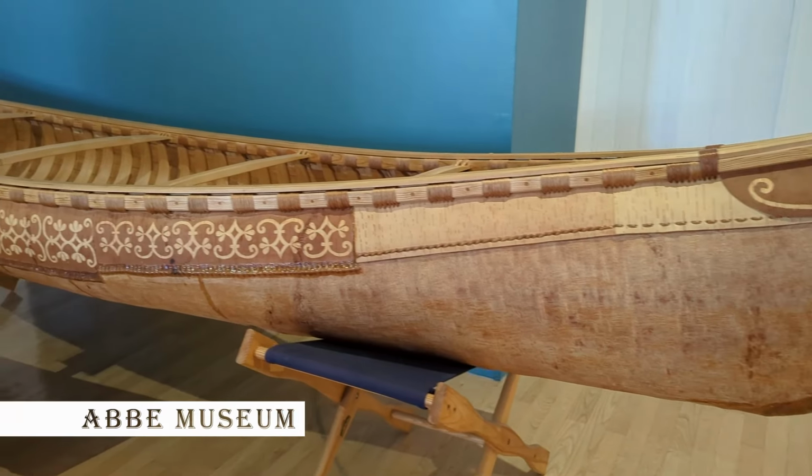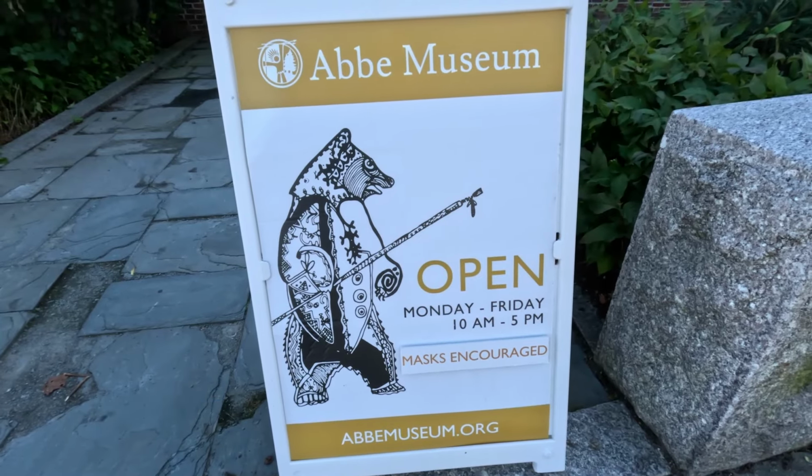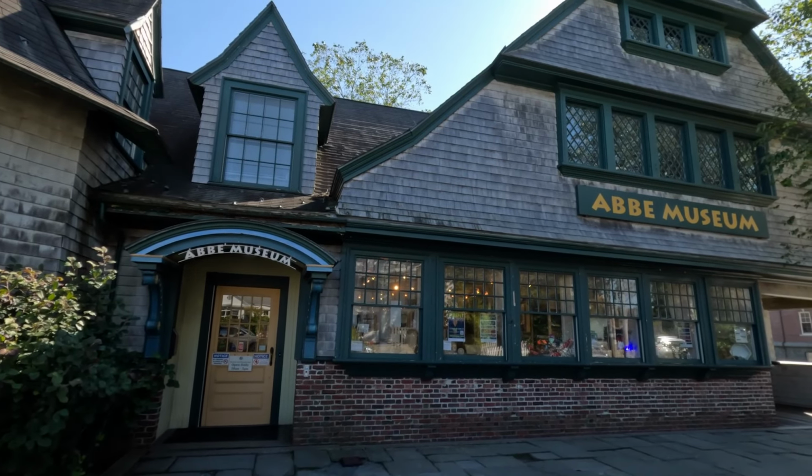All right, so the next hidden gem here in Bar Harbor, Maine is, of course, the Abbey Museum. And it's off of Mount Desert Street, and it is a fantastic museum. First and foremost, it's set in a building that was built in about the 1880s. Almost has like this Nordic Germanic style to it, which is really kind of cool. It's very unique amongst the rest of Bar Harbor.